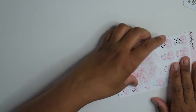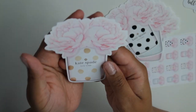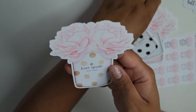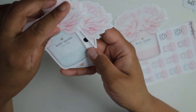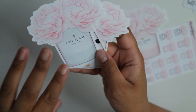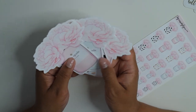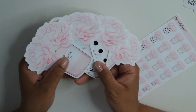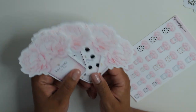So this is what I got from her. And these are Kate Spade die cuts. They all have the vase and the flowers. They're just different colored polka dots. So this one has gold. This one has black polka dots. And then these two are stripes. So this is like a light mint or a light blue, depending on how you kind of see it. And then this one is a pink one right here. So these are the die cuts. Like I said, because I missed out and I saw that somebody else was selling these, I jumped on this so quickly it wasn't even funny.